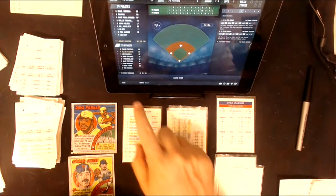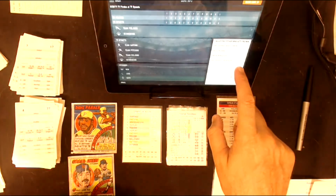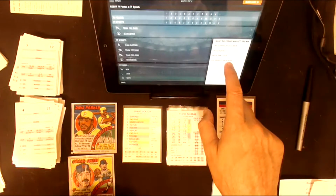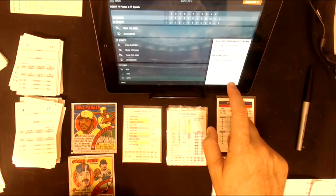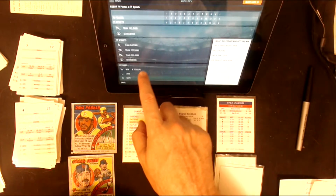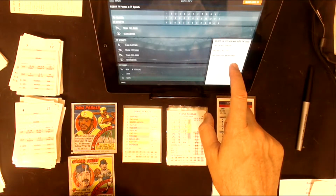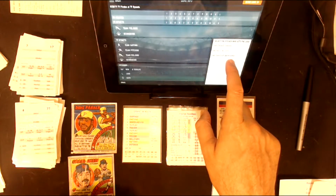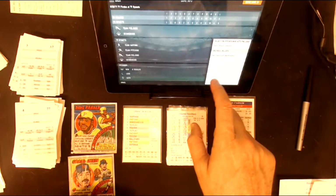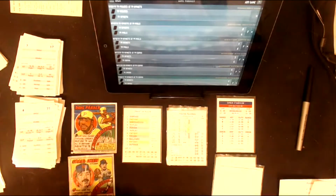So the game is over, and the win has got to go to Romo. Actually, we pitched it for Tekulve. Tekulve was in there in that 6-run inning, so Tekulve's going to get the win. And the loss is going to go to, I believe it was Neil Allen, because I know that Swan went 7. Neil Allen is going to take the loss for the Mets. And that's all she wrote, boys.